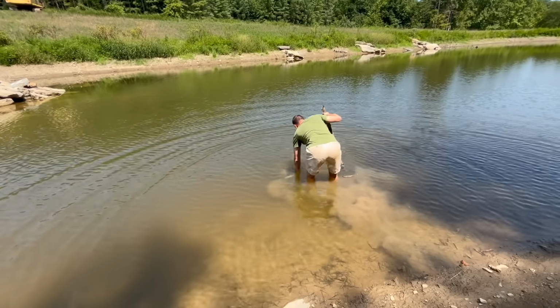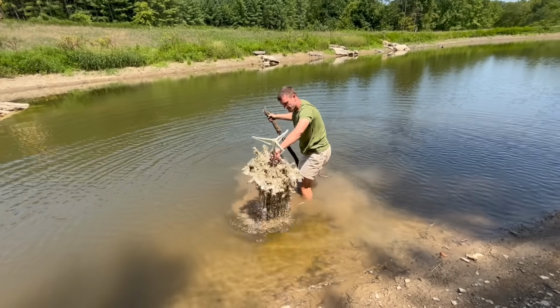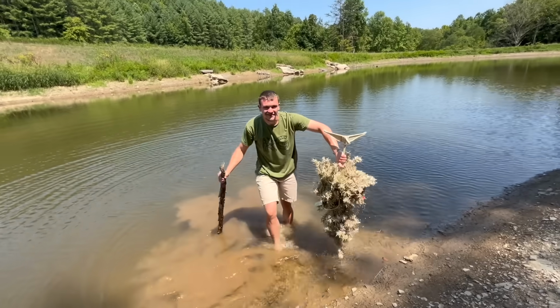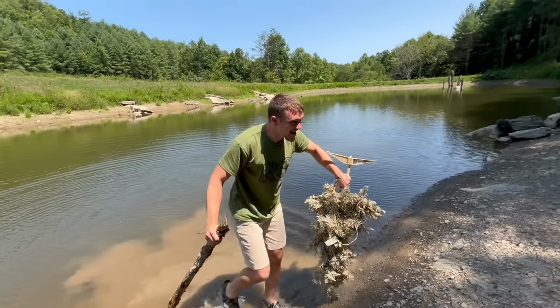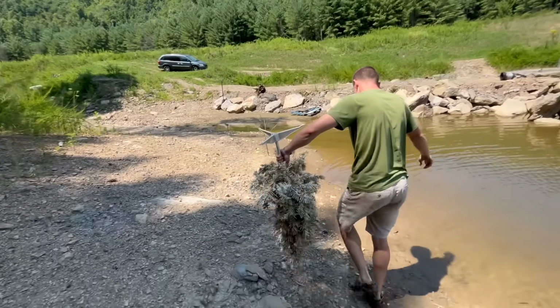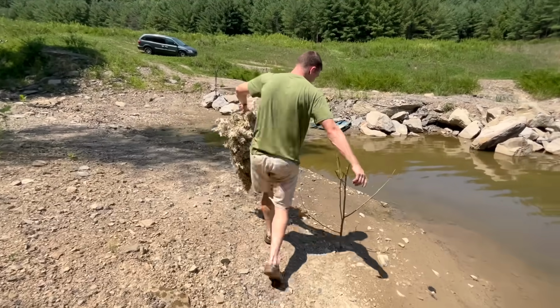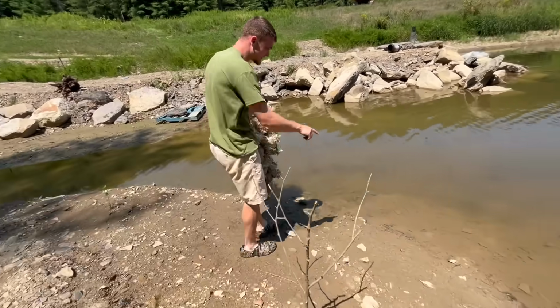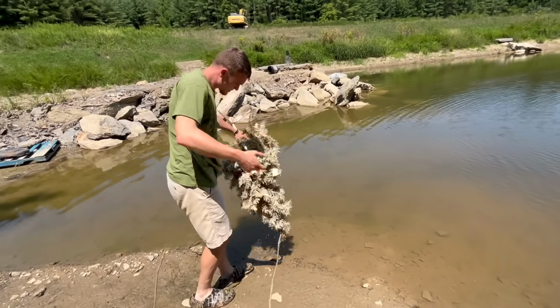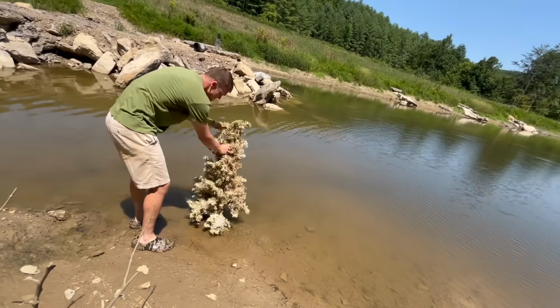Got him. Adam's little Christmas tree. Here we go. I thought I'd never see it again. Let's go find us a good spot to set this thing up. It stinks too. Let's see, we could set it like in this mud. And I'd like to stand it up. Oh, that's cool.